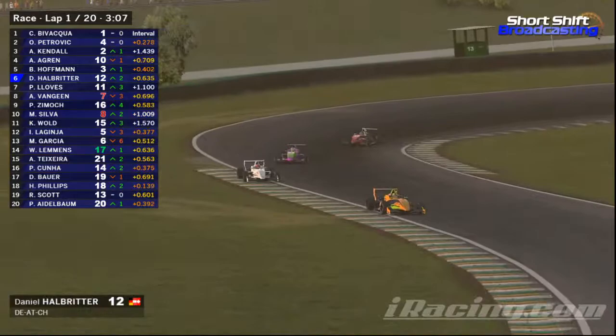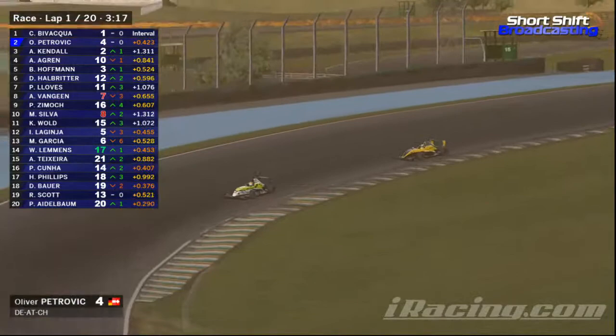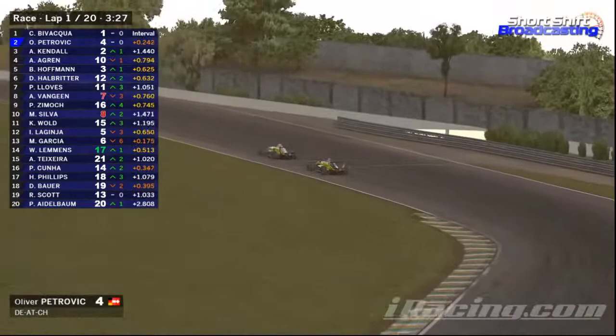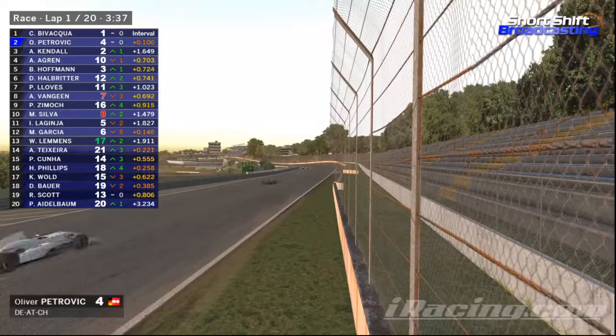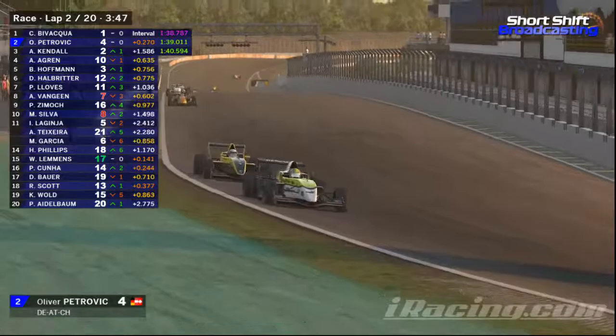Bivak still in the lead, but he's being challenged now by Petrovic in the second position. And then it's about a second and a half back to Ashley Kendall. And Ashley Kendall is clearing from Agren. So let's stick here with the leaders. Petrovic challenging Bivak, coming down to finish the first lap. Back on the main straightaway. Let's bring that up a little bit. Close together. They could tuck in behind and try to catch some of that draft. He goes to the inside, then he goes back to the outside, tucks in to try and catch a draft towards the first turn on the main straightaway, the start of lap number two.